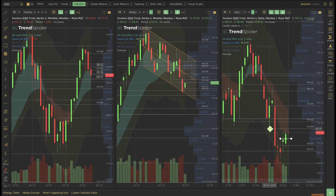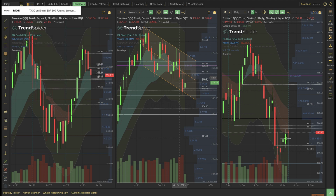Could it be this one? Yes. Could it be this one? Yes. Could it be the one well above it here? Yes, at 353. So you want to be very careful shorting. Let's take a look at the ES.